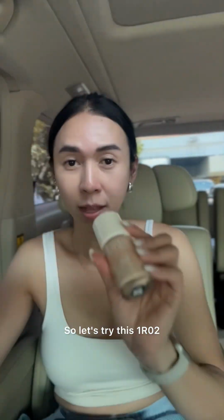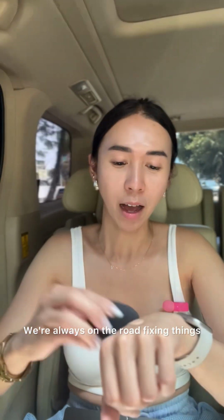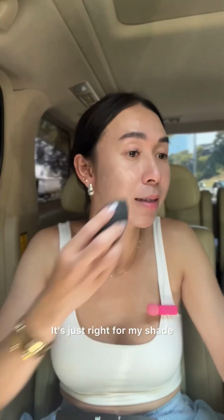So let's try this 1R02. This is the lightest. Check muna natin. Oops. So ayan siya. I think this will work for me. Lagi na lang tayo sa kalsada nag-aayusan. So this is the shade. Ayan siya. It's a little bit fair. Pero sakto sa akin. Sakto sa shade ko.